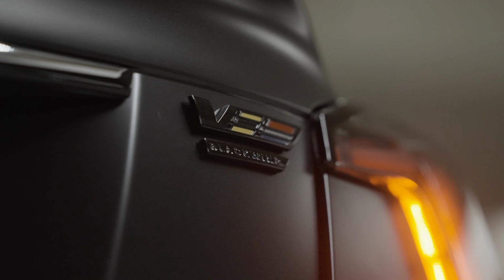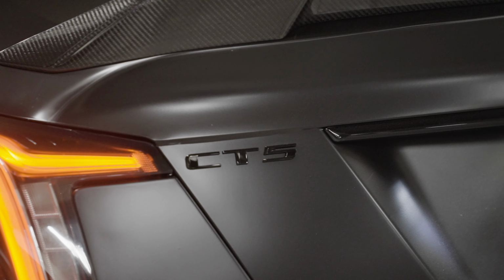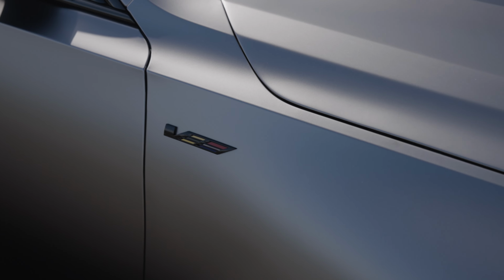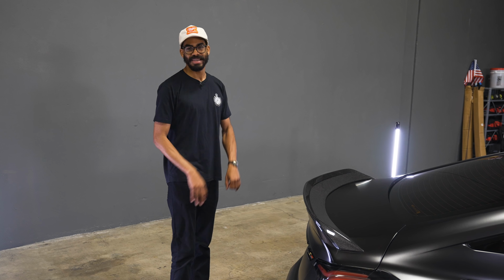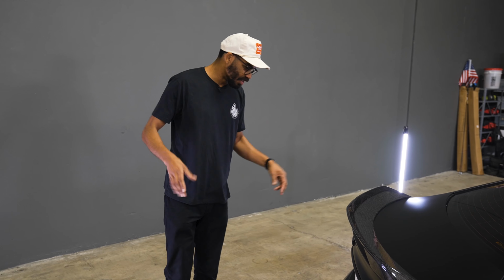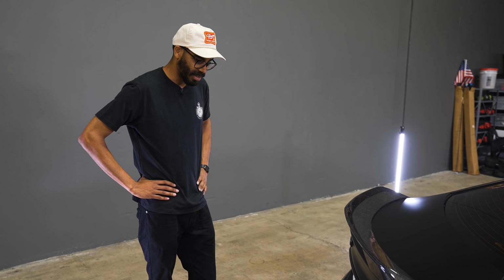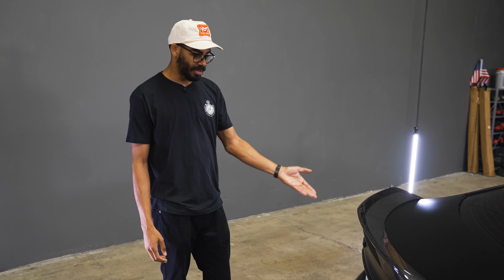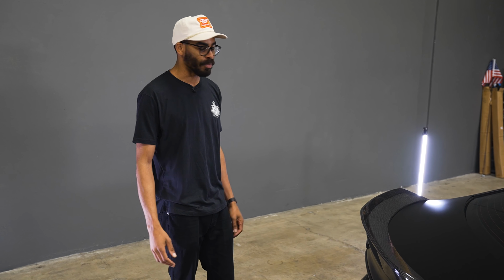So this car comes with a brushed metal look badge from the factory, but we've swapped all of them out for these black badges, and it just makes it look awesome because it's kind of a sleeper at that point. Not really a sleeper, more like if you know it's there, you know, versus a really bright silver badge on this thing. It just makes it look more menacing.